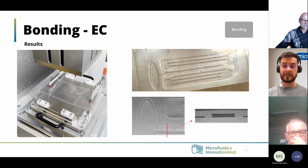And the pictures on the right show some images of these foils that have been ultrasonically welded using this technique. And also some microscope images highlighting where the energy directors melted, creating the weld seam, and also a cross-sectional view of this, showing that it preserves the cross-sectional profile of the channel quite well.